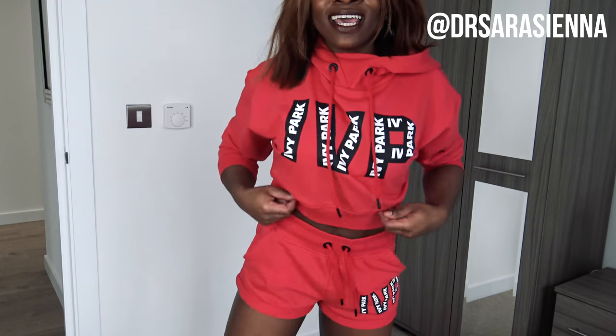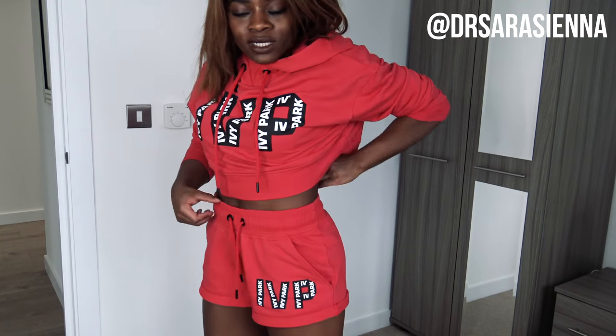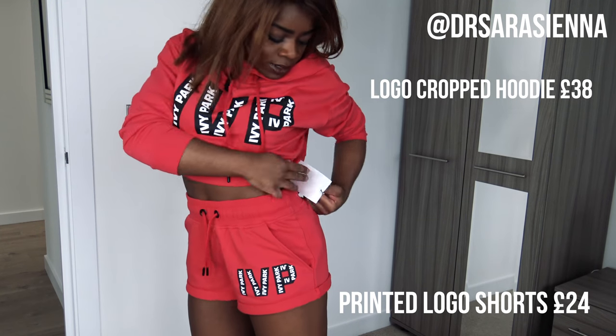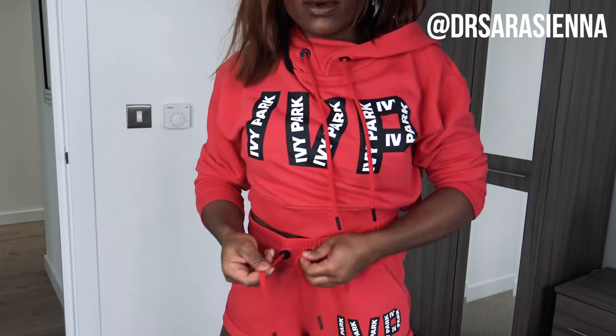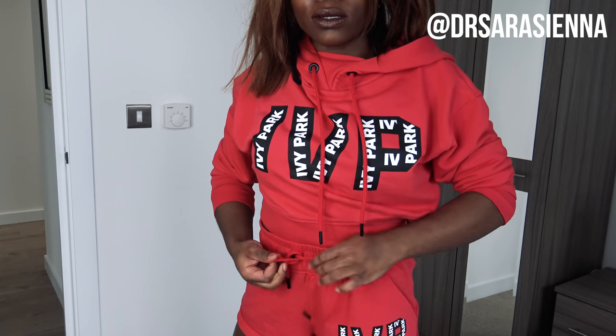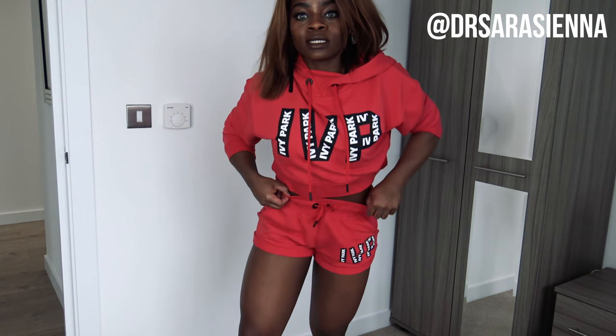Let's go. Okay, so here is the first outfit. The pink cropped hoodie and the shorts. I think I've got the shorts in a small. Can't really remember what I got them in. Yeah, I got them in a small and they're quite generous, but you can pull them together, so I'll just do that, which I'd probably do. They are super cute for spring, summertime.